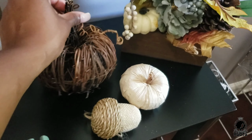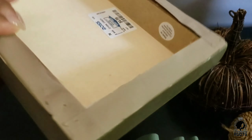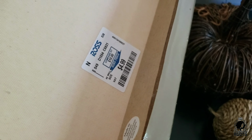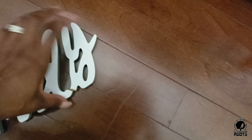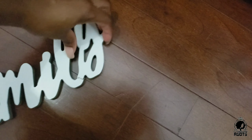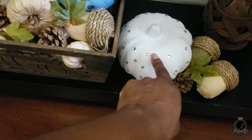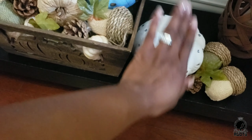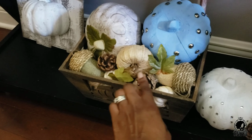This thing is from Goodwill. And They Live Happily Ever After. I think this came from Ross. And I broke it. Ooh. It's broken. You guys, it just fell. It's okay. I'll go glue it back together. This came from Dollar General. That was on clearance as well. These were some DIYs last semester. These came from Dollar Tree, but they were DIYs. This came from Ross. And these were Pier 1, and they were on the end of the year sale.